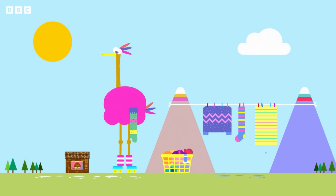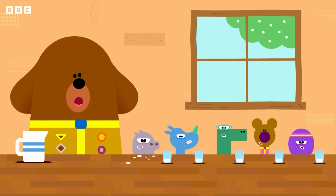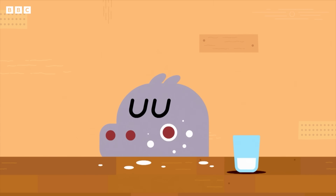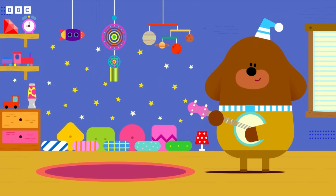Oh, hello. What are you doing inside? It's a lovely day. Oh, woof. Yes, Duggee. Perhaps it's time for a little nap. But I'm not sleepy! Roly has the right idea, Squirrels. Yeah. Come on then, everyone.